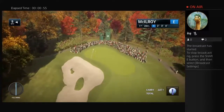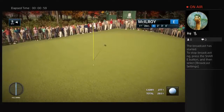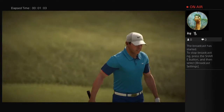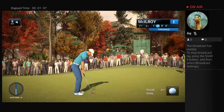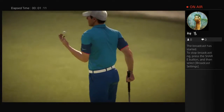It should be pretty good right there. On the safe side. Couldn't have done much better than that. An eagle is very possible. Just a couple of feet. Makes the putt and moving in the right direction. 2 under par.